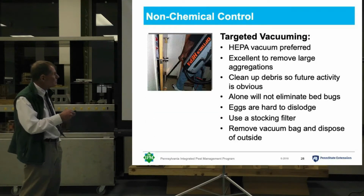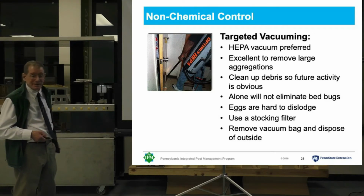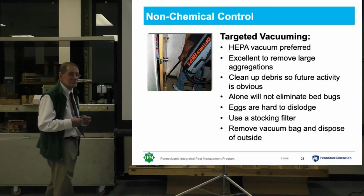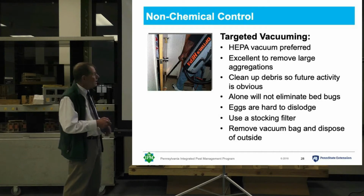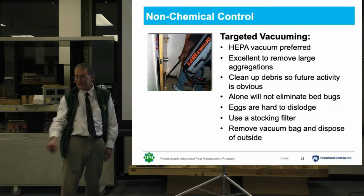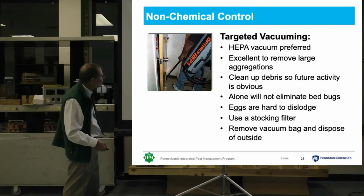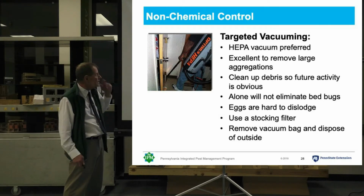Okay, so here's a pest control vacuum. It's great. Sucks the bugs up, damages them, and kills them. They basically drown in the dust. It's really easy to get rid of a lot of bugs quickly. It's very satisfying. Just suck them up like a machine gun in reverse. And you clean up that debris so that future activity is obvious.